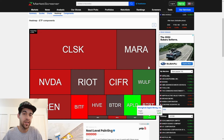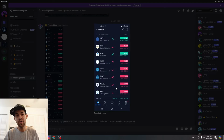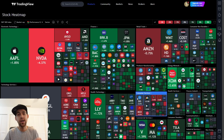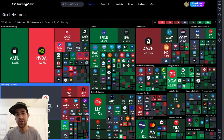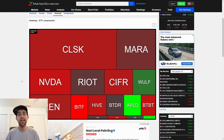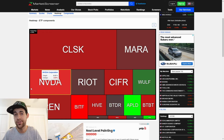For me, it's basically a look over this or go to my Webull mining watch list and you've got the list of miners right here. I would love a heat map for the Bitcoin miners similar to TradingView's stock heat map. If there's not something like that for all of the Bitcoin miners, there definitely needs to be. But anyways, like I said, it's a pretty mixed day for the Bitcoin miners. For the most part, they are red, but we do have a few outliers that are green, which is kind of funny on a day where Bitcoin is dropping pretty hard.